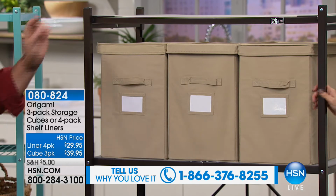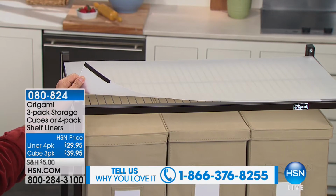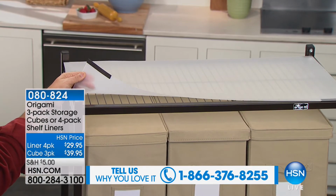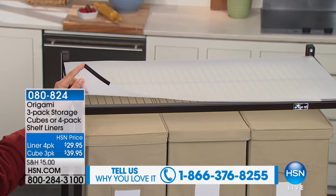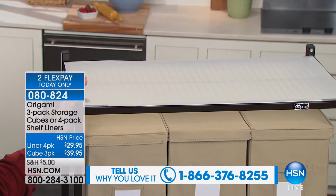But what we do have, I know for a fact, is right here, the shelf liners. You get a set of 4 of these. They are nice hard plastic. These are the frosted ones. They have magnets on 2 of the corners, so when you let go, they adhere magnetically to the rack. So that's not going to slide around.